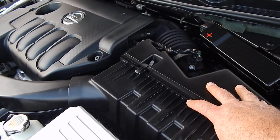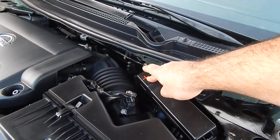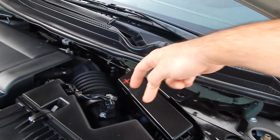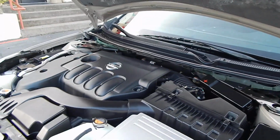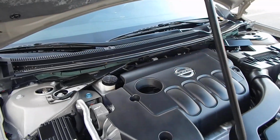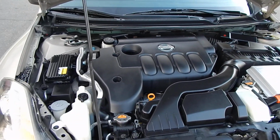Air filter right over here, mass airflow sensor, and you have a little fuse box here and able to jump the vehicle by pulling that as well. You get your positive lead over there and you can connect to any of these bolts for ground. Really tidy engine, and as you can hear, you hear nothing here until the vehicle starts. That is your auto start.